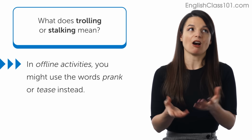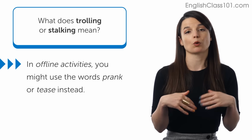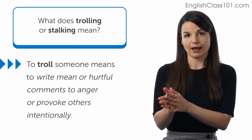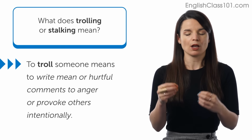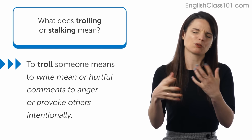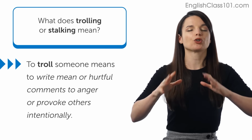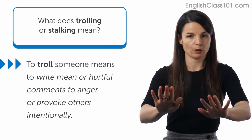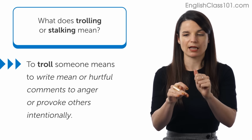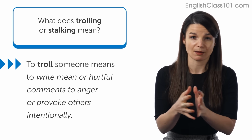So in maybe offline activities, sometimes we use the word prank or to tease someone. But in online activities, when we troll someone, we are specifically writing mean things or sometimes sort of funny things. Basically, we're trying to make another person angry, or we're trying to upset another person through writing strange comments or hurtful comments, mean comments, something like that.